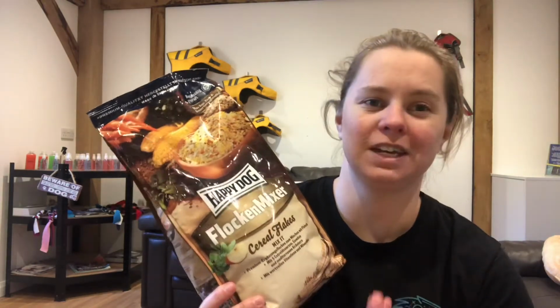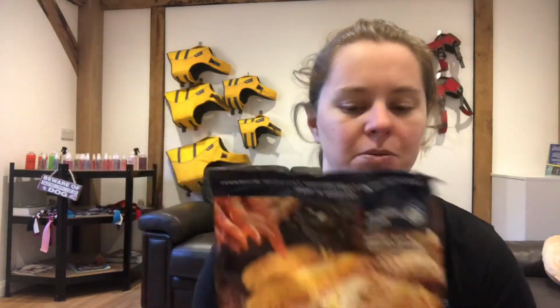We are looking at another Happy Dog product. They've sent me quite a few things to test, and this one is cereal flakes. They've recommended this to me as I've spoken about raw feeding quite a bit. This is something that you can top up your raw feeding food with if you've forgotten to get a veg or fruit out of the freezer, for example. So I'll just run through the ingredients with you.